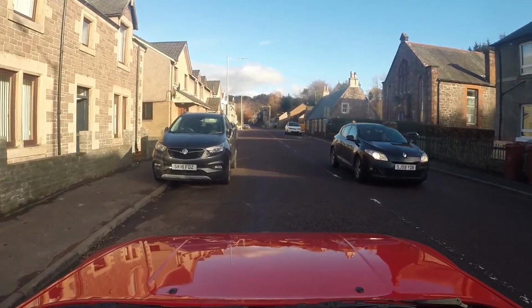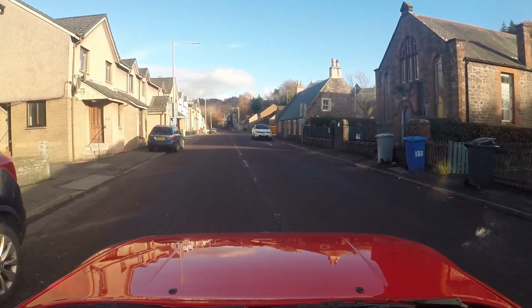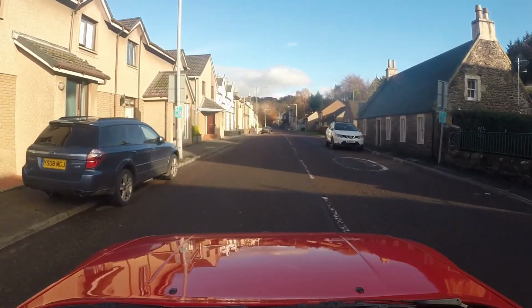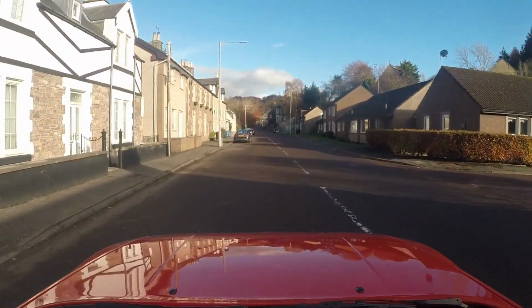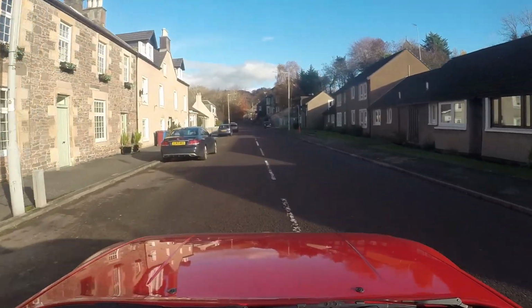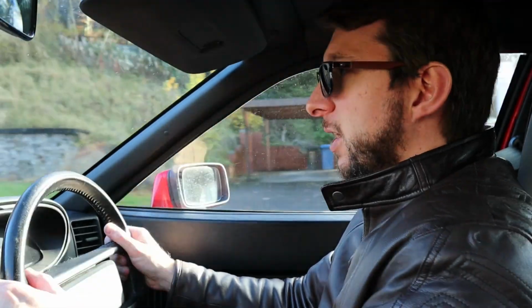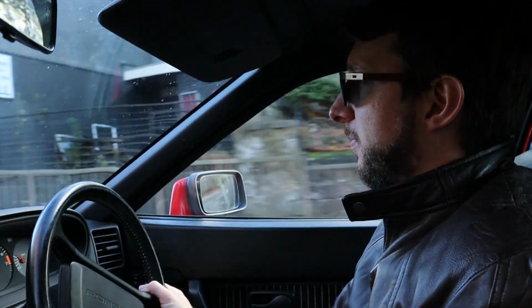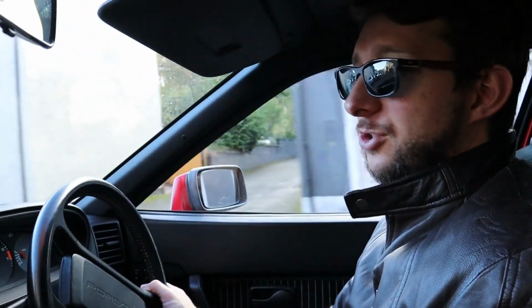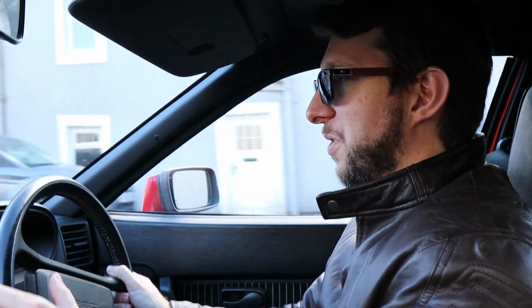So we're now in a little village called Kirkfield Bank. This road along the River Clyde is just littered with lots of these beautiful little villages. So Kirkfield Bank leads up into Lanark, and what I think is probably the best part of this road, the Kirkfield Bank Braes, or hills, as we call them in Scotland. We call them Braes in Scotland, but hills is what they actually mean.